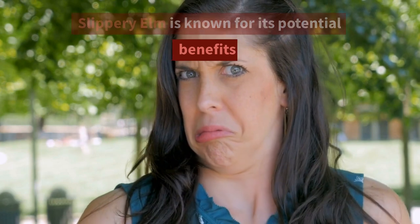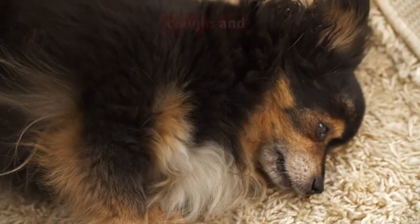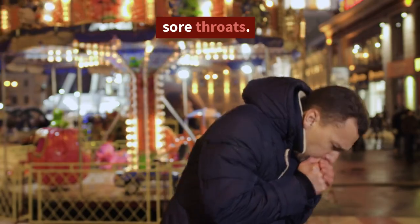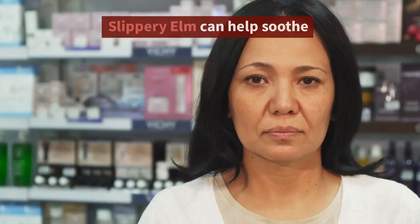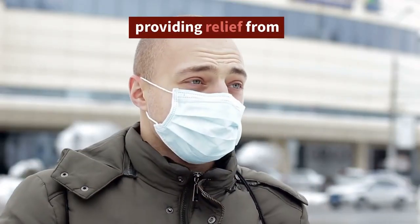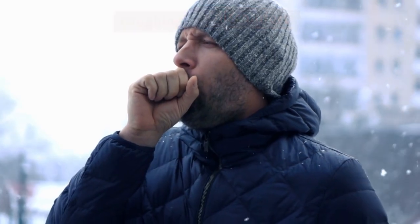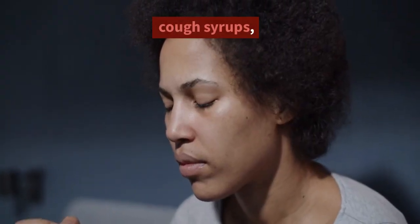Slippery elm is known for its potential benefits in managing coughing, sore throats. Slippery elm can help soothe the throat and reduce irritation, providing relief from coughing and discomfort. It is often used in natural throat lozenges, cough syrups, for its soothing effects.